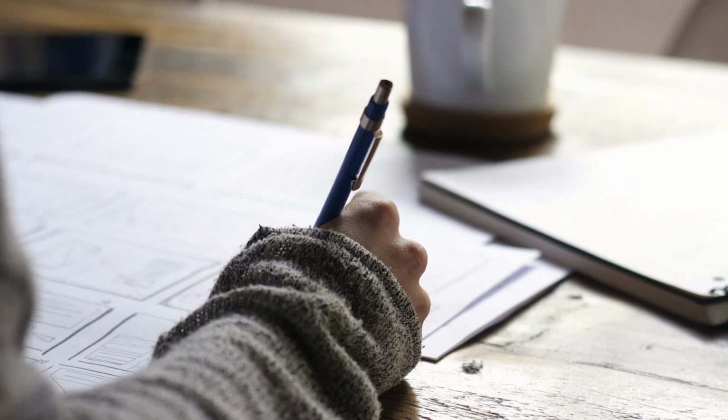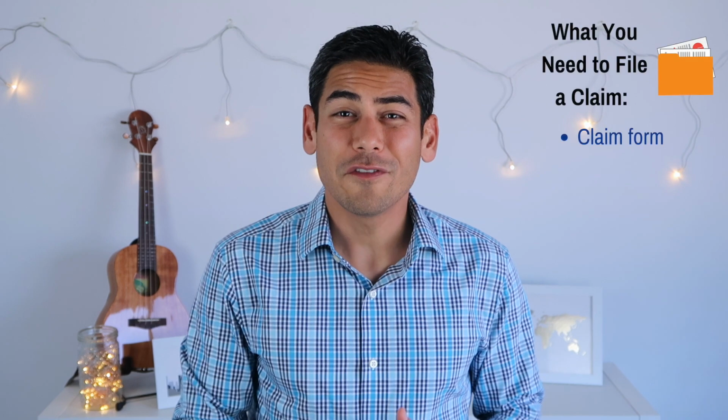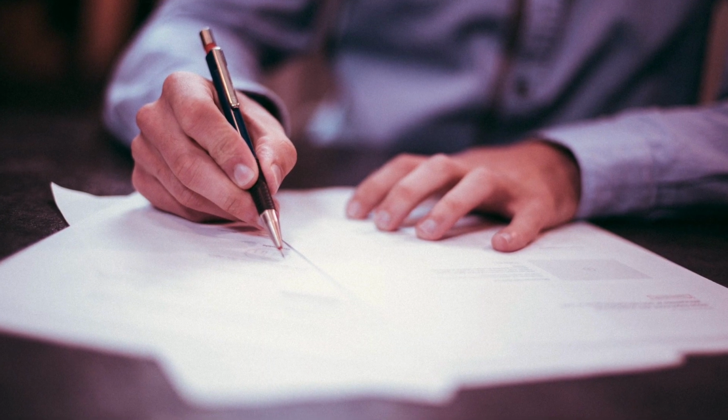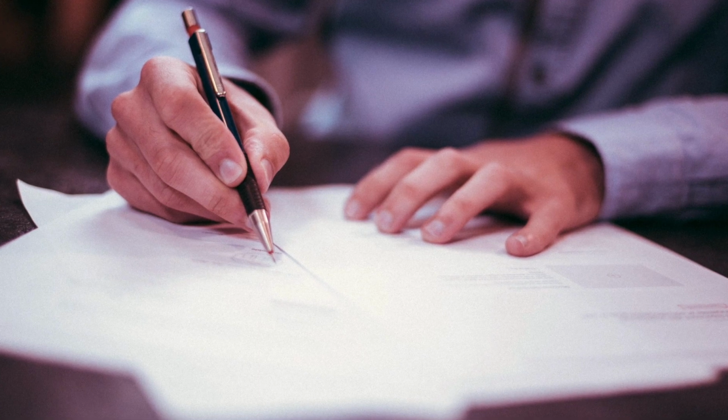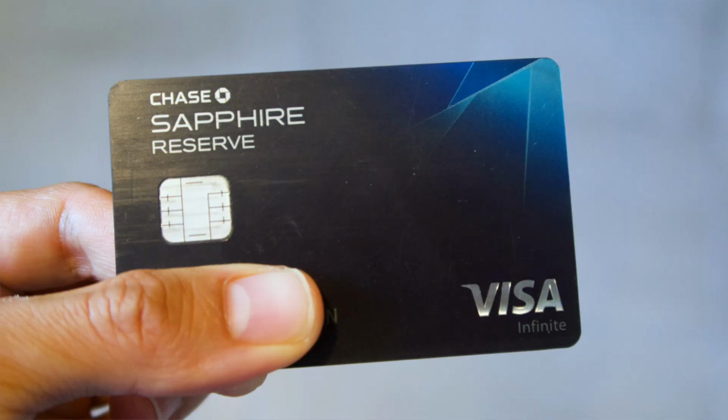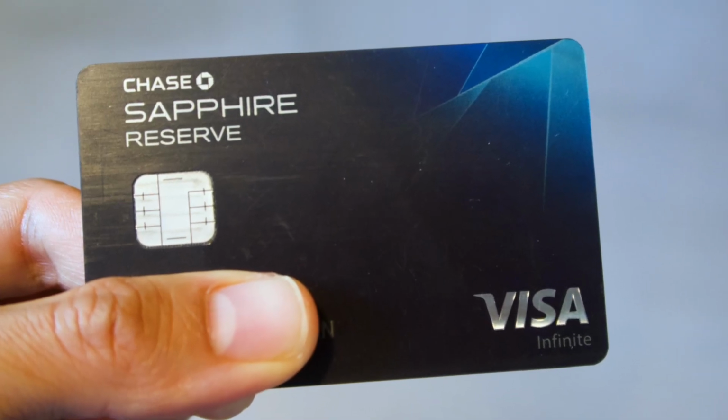The claim should include the following items. The first piece of information that you'll need to provide is your claim form. Your issuer should be able to provide this form once you're ready to file the claim. The second is the receipt of your original travel purchase. This should show that your travel was purchased with the card that you're seeking to use for the reimbursement.